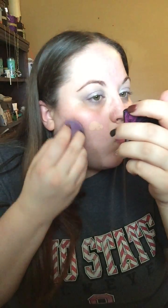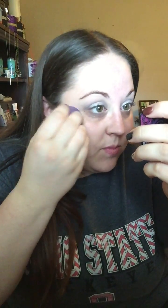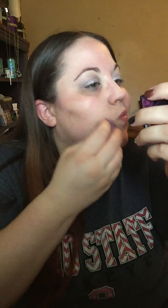Now, you can either drop some on your hands, at least that's what I do. I drop some on the back of my hand, but it is kind of liquidy, so it does move around, so I like to drop it right onto this. So I'm just going to put some drops on here. Set that down, and then we'll get going. All right. So we'll start on this side. And I kind of drag it down my neck too.